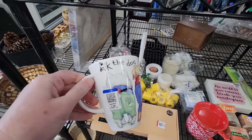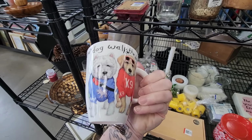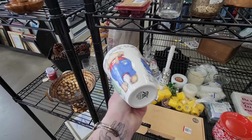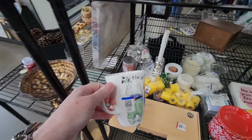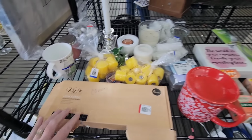Here is a dog. Walk. Oh, that W is kind of weird though. Walk the dog. I was going to say that looks like England, and it is England for $2.99. There's only one here, and then here's a whole bunch of candles.